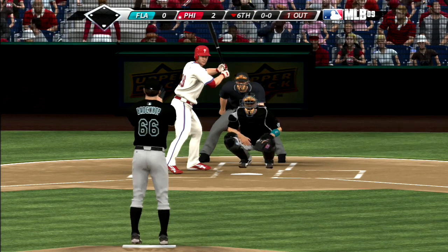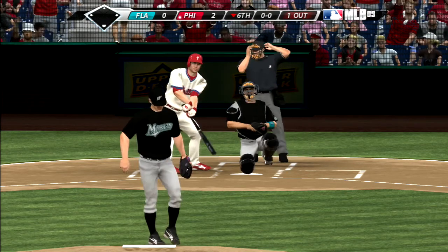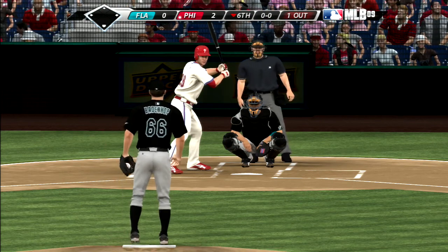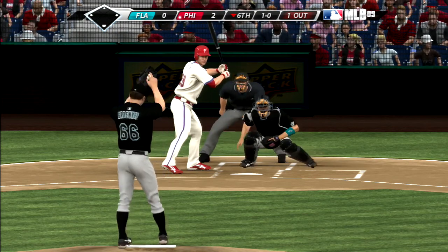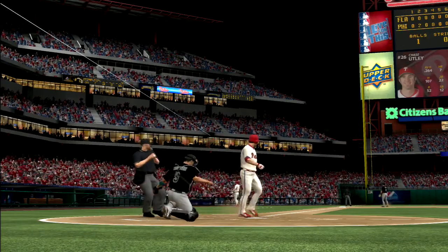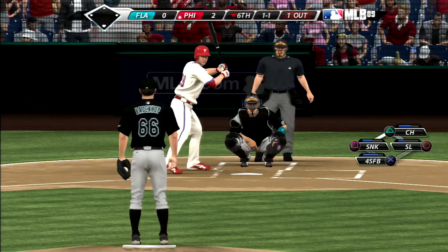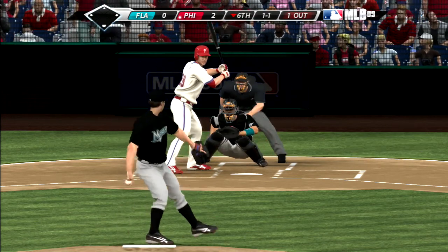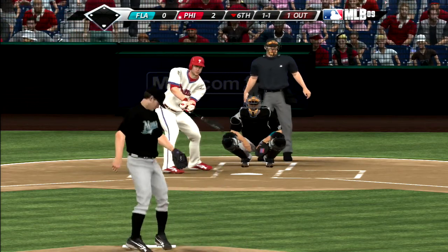And a slider tails outside for ball one. And this crowd's fallen into a bit of a lull here in the middle innings. Swing and a ball sliced fouled into the seats down the left field line. Bases are empty, one man out. 1-1 on the way. And a fastball there is inside as that one backed him up a bit. And he looks like a yoga instructor getting out of the way of that one.